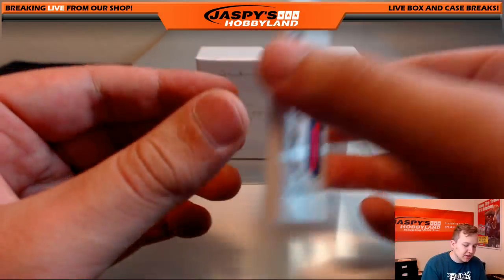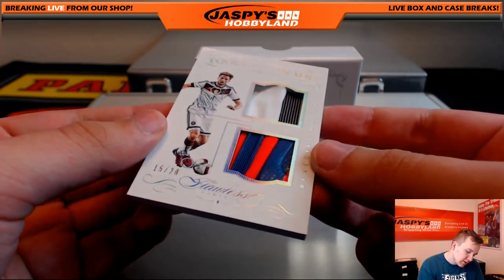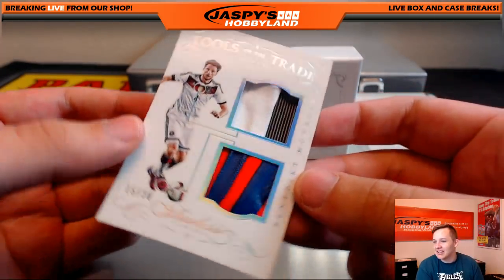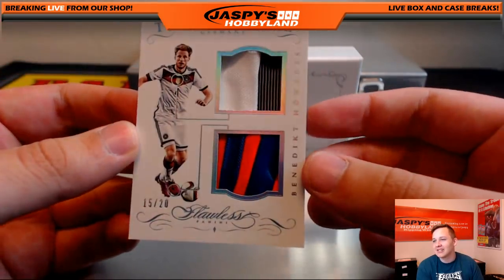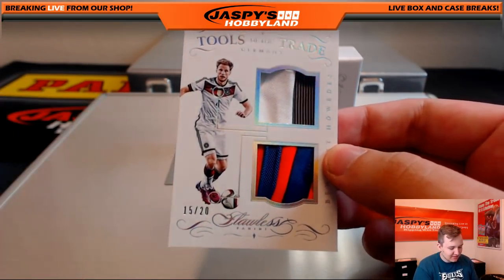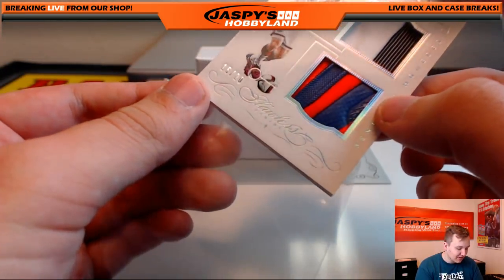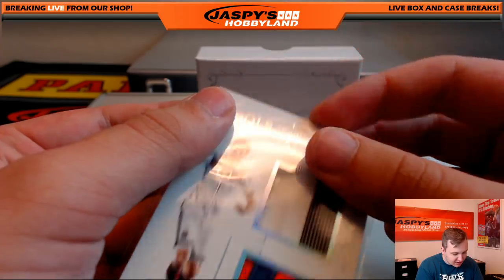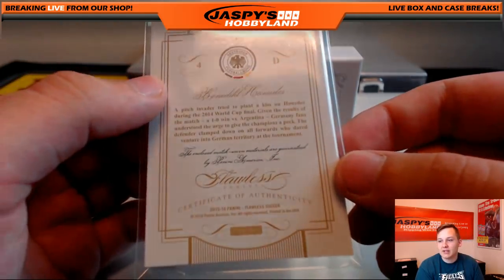Ooh, nice patch here. 15 of 20 for Germany. Howards. How do you say that? Benedict Howards? Wheaties? 15 of 20. Benedict for Germany. Thomas M. Clearly not German. It's a nice patch in there. Tools of the trade. Yeah. All match worn materials.